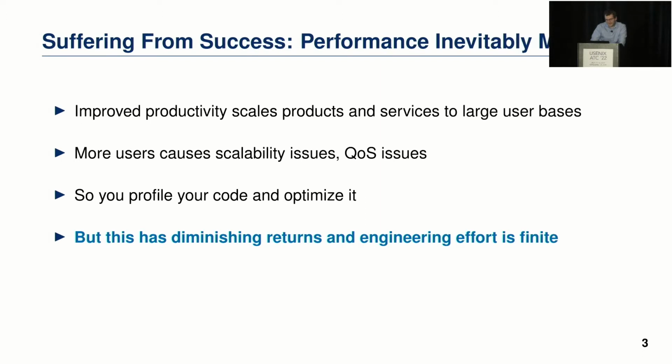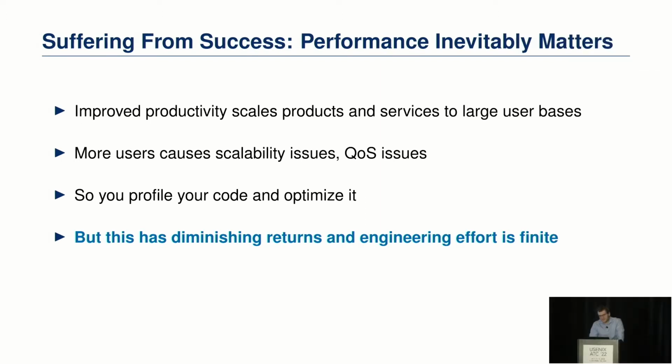Now let's fast forward a bit. And now you have a massive user base thanks to the amazing productivity of these languages. Now all of a sudden, users are complaining about things like quality of service, and throwing more money at better hardware just isn't making the problem go away anymore. So now what? Well, you profile your code and you start to optimize it. But this has diminishing returns, as each new optimization requires more engineering effort to achieve any meaningful improvement.